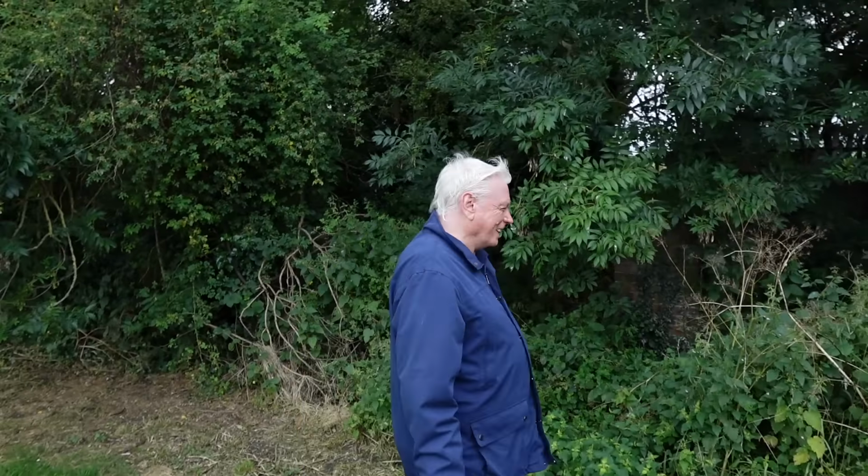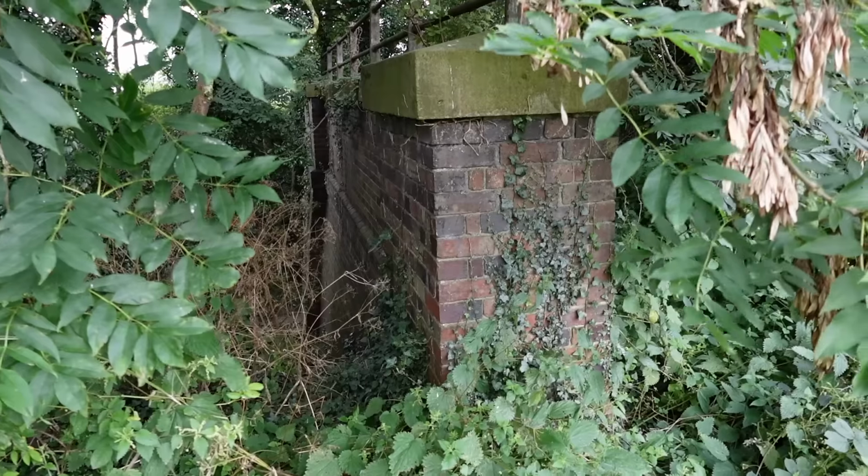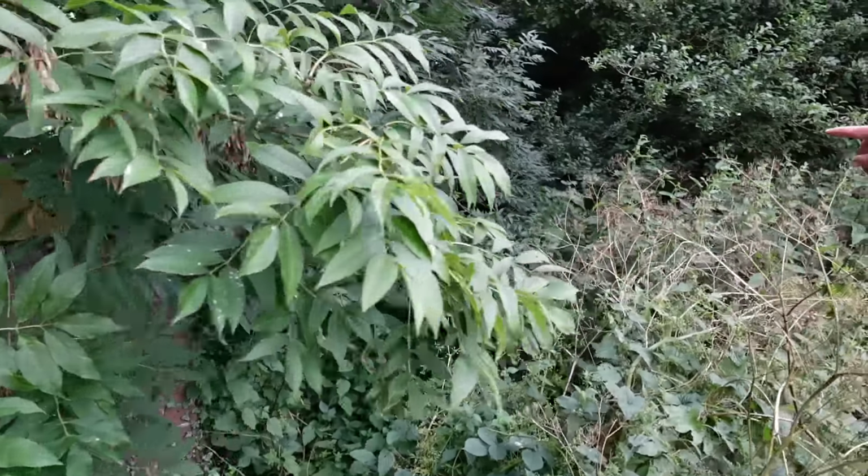Well, this is the bridge. Yeah, after you, Gaz. Right, the one in shorts. I don't mind going. Oh yeah, that is brutal. It is brutal. You're going to get stung. Yeah. And on the other side, you've got a field.